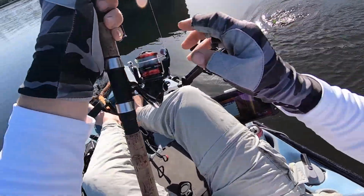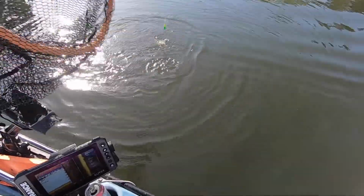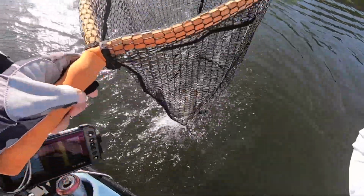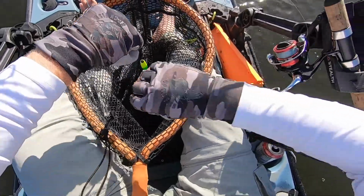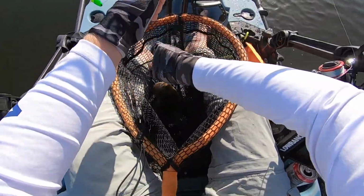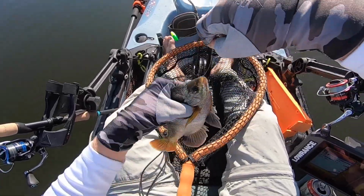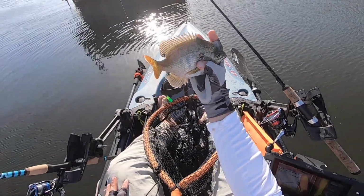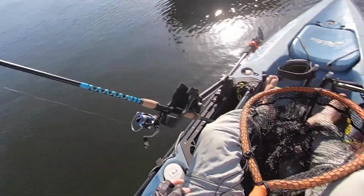Didn't realize I was recording for that, but finally got on what I want, a nice brim. So hopefully we can keep a, oh, that's a nice bluegill. Hopefully we can catch a few like that. Yes, that's what I was after. Oh man, look at that. Beautiful. Freaking swallowed the hook. Look at that, hand size bluegill right there. That's what I'm after. Get a few more of those.